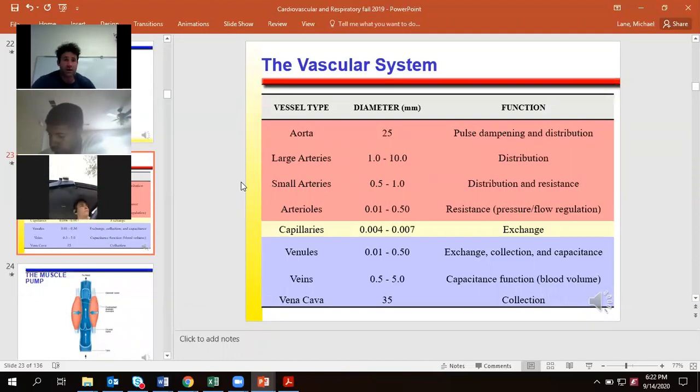And then we're going to go into our capacitance, which is going to be getting into our venules, followed by our veins, and then finally our vena cava. And we're going to see that same thing. They're going to increase in size as we work up till we get to the largest segment, which is going to be our vena cava, which is literally going to be more than 1 inch in diameter.